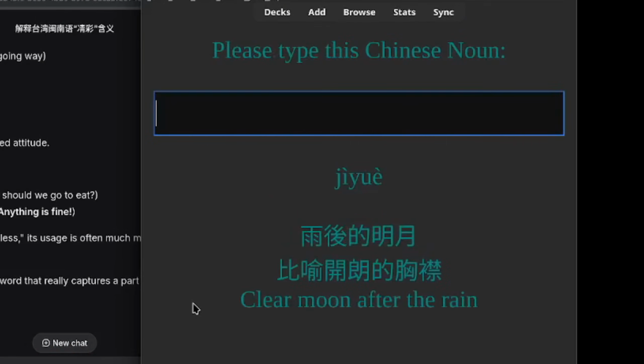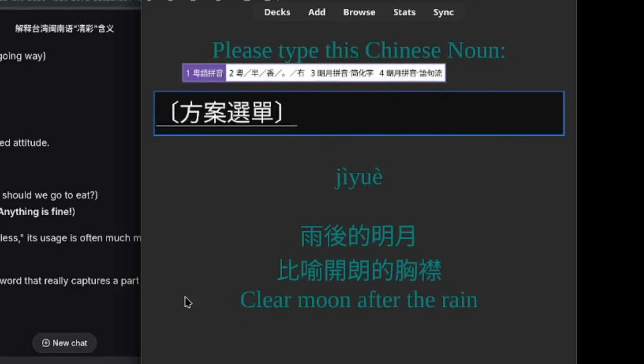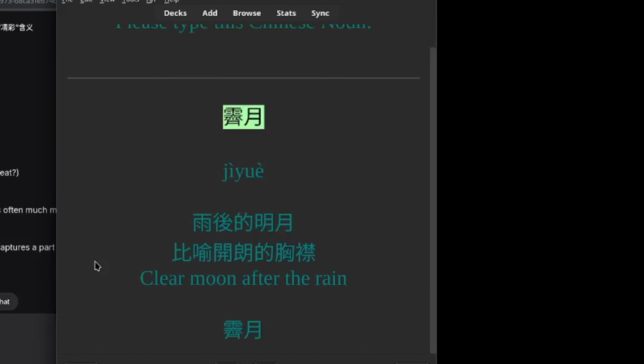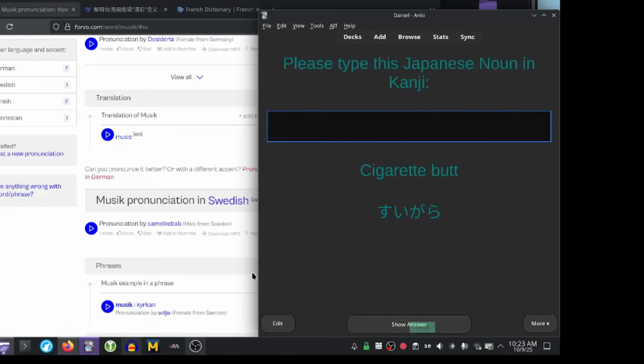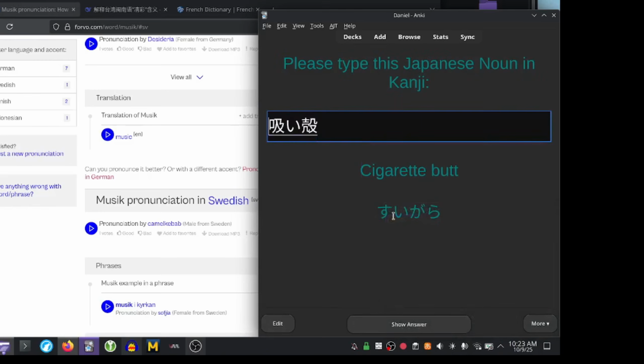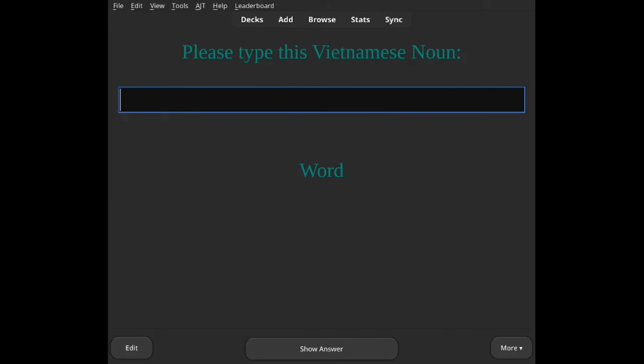Chinese is relatively simple with pinyin. However, with Chinese, you do need to select the correct character from the pop-up, which sometimes can be challenging. The same is true with Japanese. And then you have languages like Vietnamese where the diacritics are really important if you want to tell words apart.